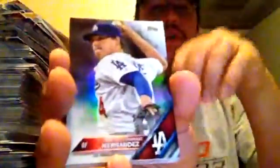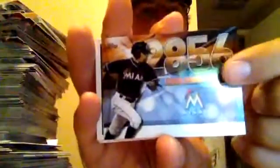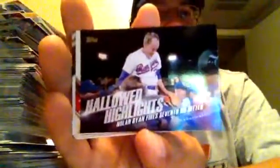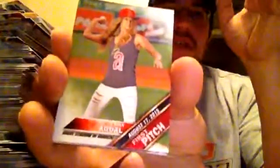All right, Anthony Rendon in gold. So that's numbered 184 out of 2016. We got a nice shiny foil Enrique Hernandez. We got Ichiro on the Marlins, 2856. All right, Tony Perez. We got Nolan Ryan. I think I saw that game on ESPN. I forget whether it was a 6th or a 7th no-hitter. I think it was that one, though. Nina Agdal. She is a model in the SI swimsuit edition.